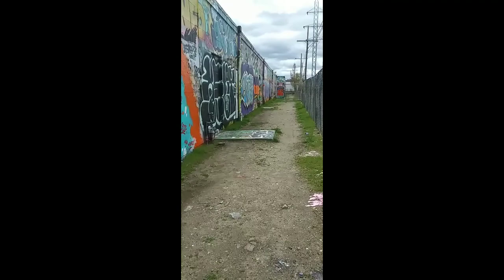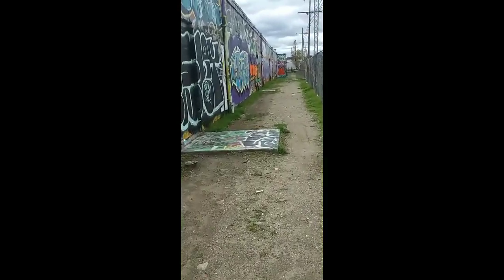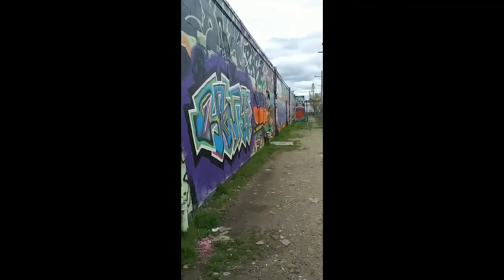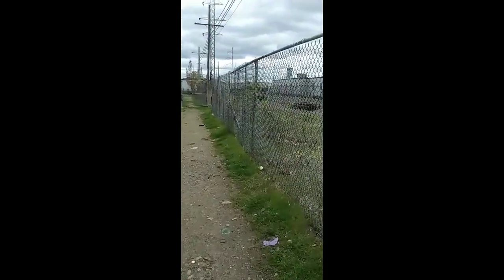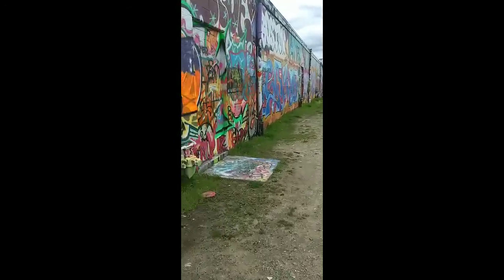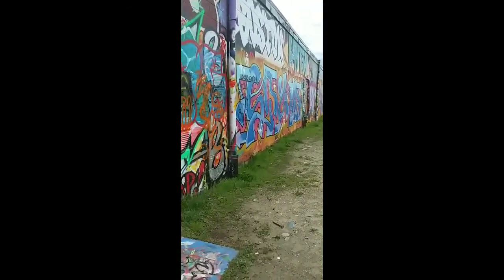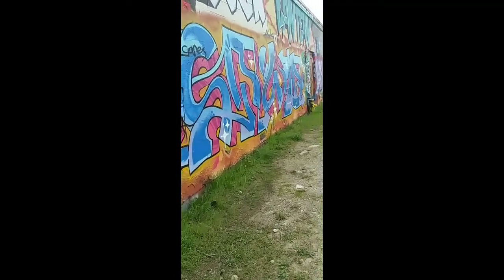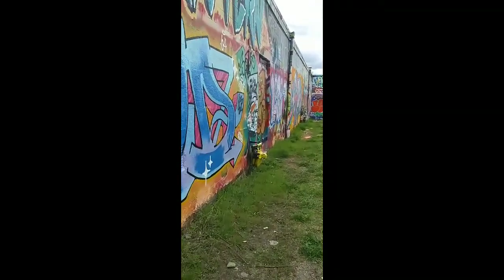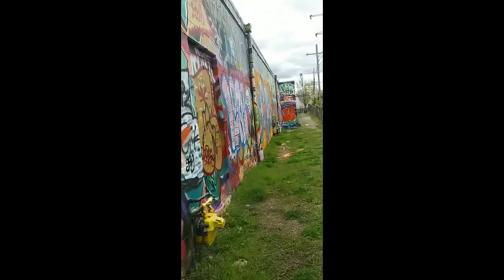But this is really neat, guys. I love graffiti. Never been really much of a graffiti artist growing up. My cousin loves graffiti. He's always doodling, doing some crazy shit. But yeah, guys, this is just beautiful. Beautiful. I love graffiti art.